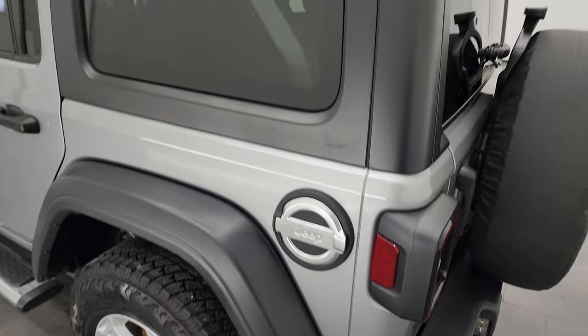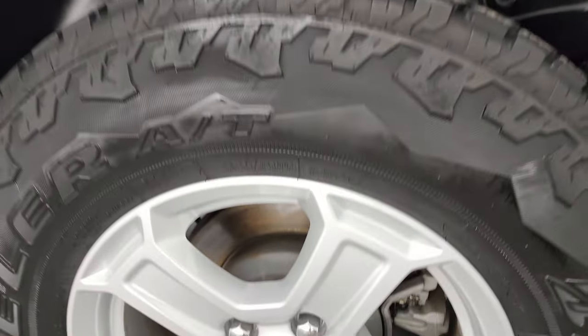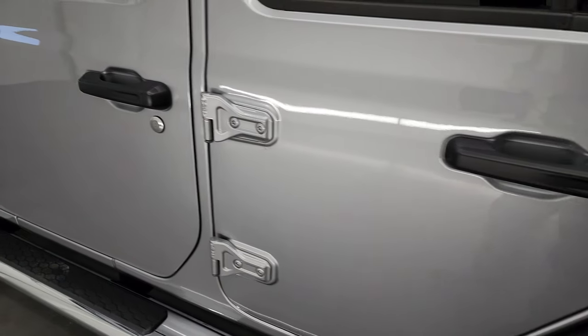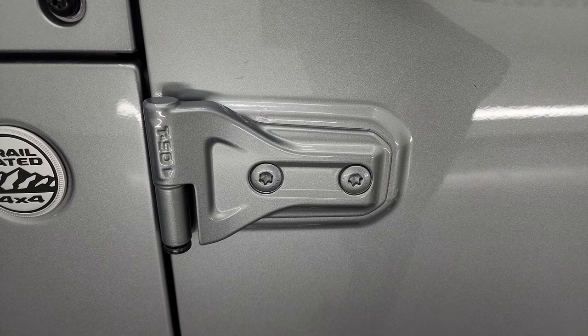And down this side, hard top looks great. And for full disclosure, this back wheel, no major scuffs or scrapes on there. Once again, down the rest of this side of the vehicle, the doors look really good. Door hinges are in pretty nice shape.